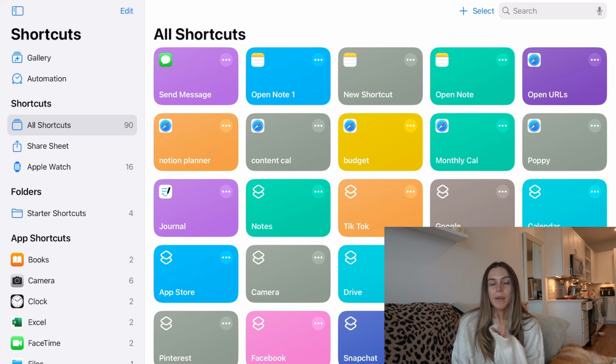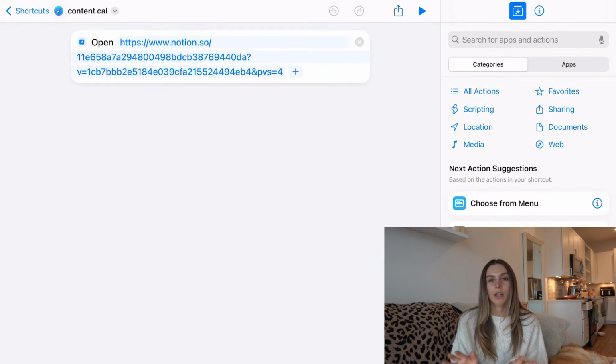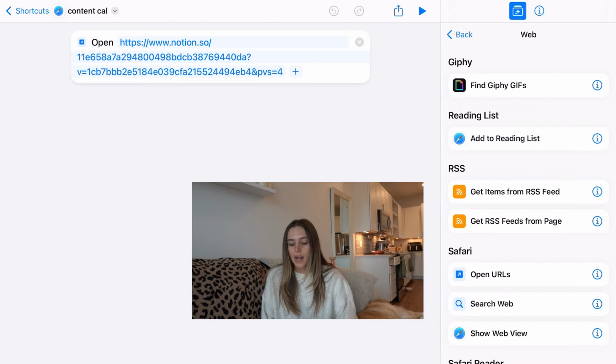And then in the Shortcuts app, it's very, very similar, but this one is a little bit more intuitive. So I'll click into one, let's say my content calendar one. If I click these three little buttons, it'll take me there. Content calendar one is again linking to a Notion page, which is going to be a URL. So to choose that, you would click on the web button and click open URLs. That's when you would again grab the link from Notion and put it into here.